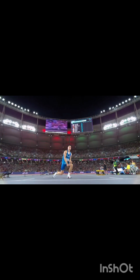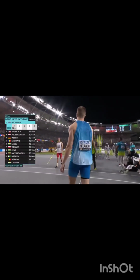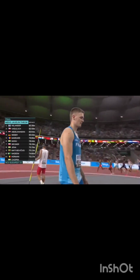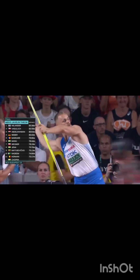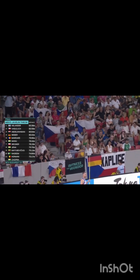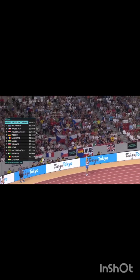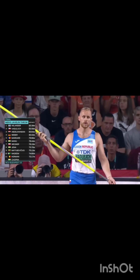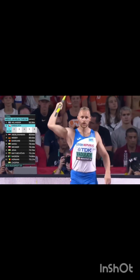Here we go, look at that speed. 27 meters per second on the runway. 81.44. It's such a tricky event, the javelin. They all are. They're so technical. Three key things. It's that height of the throw, the angle of release, and the velocity at release. And it's just getting that perfect combination of the three.